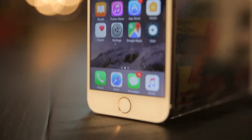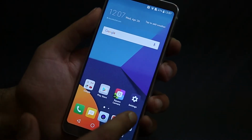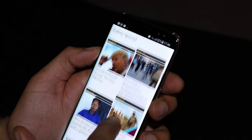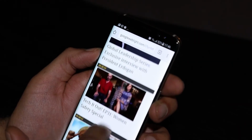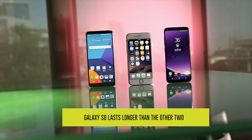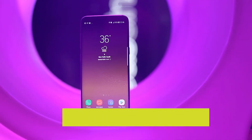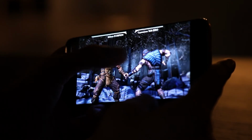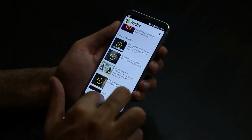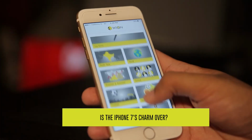Okay, so it's been a smooth ride with all the three phones. While on paper the S8 is promised to be faster than the G6, none of them stuttered, they didn't slow down, during at least our review period. But in the battery tests, get this. The Galaxy S8 outdoes the G6 and the iPhone 7 by lasting a little bit longer than the other two. Also, we think the Galaxy S8 has a slightly better software and interface than the G6, and despite being an old flagship, the Apple iPhone 7 fares pretty well against the competition.